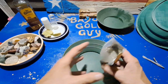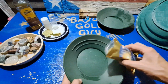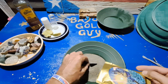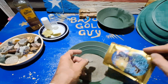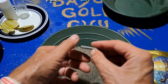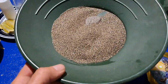So here we go with this beautiful little, like I said, I love the label on that. That's a really cool diver dirt label. So we will dump it out and take a look at this. But actually, the reason we're doing this tonight is because John R Prospecting, which I will leave a link to his video on the channel, did his bag that he'd gotten of this, and it looked so good.